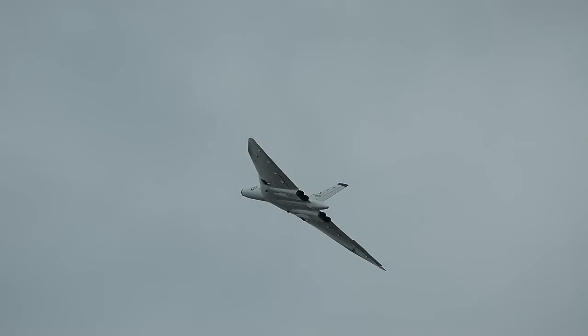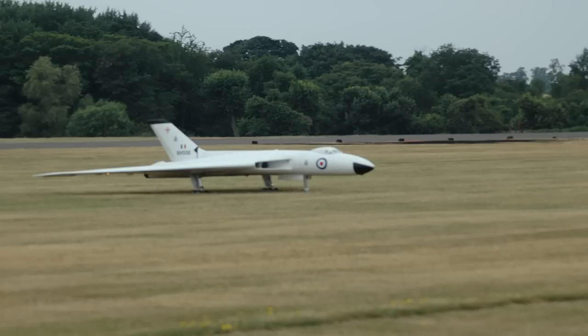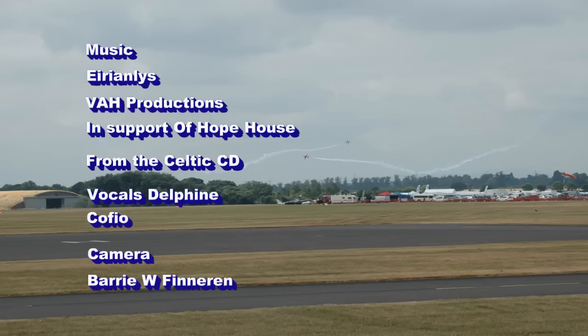As the event comes to an end, and the model flying winds down, we will finish with the Vulcan, which we started with at the beginning. And as the evening light starts to fade, the aerobatic glider will give a lights and fireworks display. Very interesting. I hope you enjoyed this, if you weren't there. If you were there, you will know how good it was. Thank you. Goodbye.